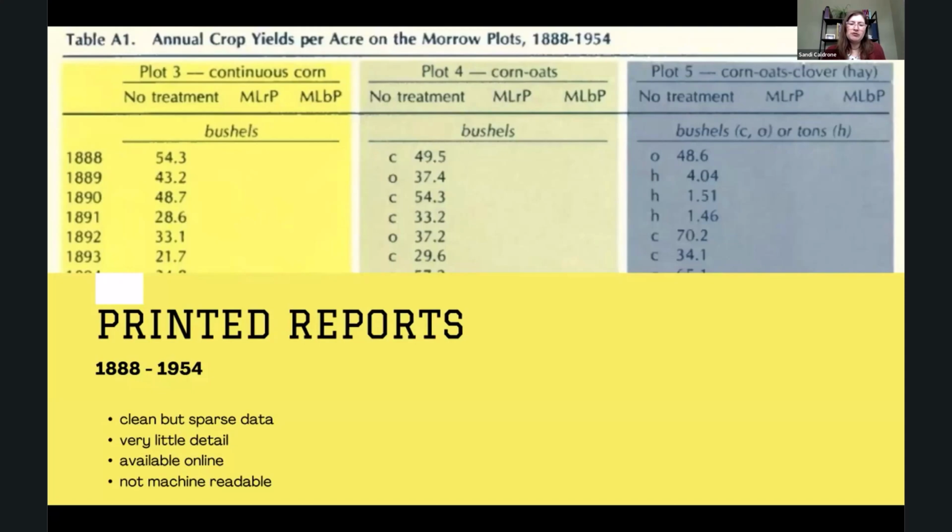The data curation working group was able to get a digitized record of this from the College of Agriculture, where someone had recreated these reports as they appear here in an Excel file. So we had that to start with. We didn't have to key in the data ourselves, but it was in a very not machine readable format. So it required quite a bit of work to get things moved around and into what we wanted to be our final state for the data.